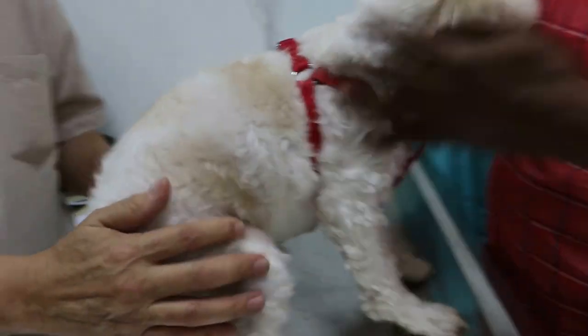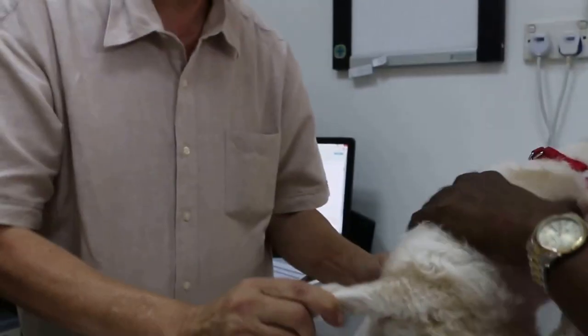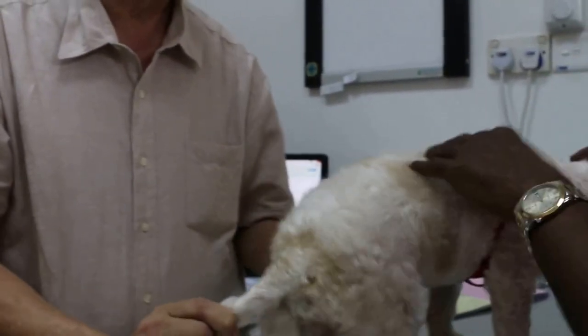Is he very aggressive also? Not at all. You can see that. These are the bacteria, due to self-biting. I think all infected, so no point giving drugs, even if given only for a short while. And you see the penis comes out all the time. So that shows that he's hypersexual. So they want to neuter.